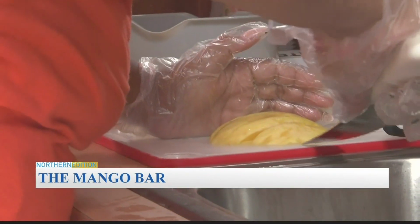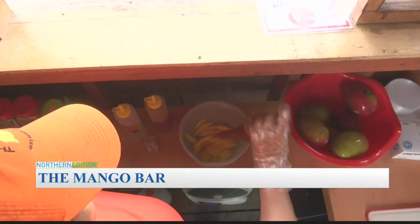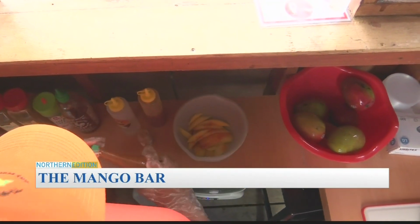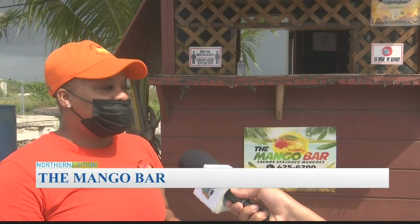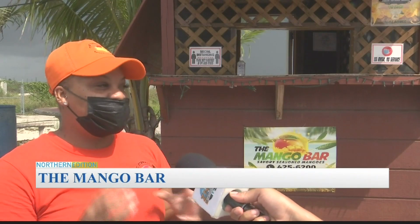She says the best part is that the fruit is available year-round, and it's something that the entire family can enjoy. There's like, oh my God, we so like this. And then husbands will come and say, oh, this is my wife kind of thing. And then the kids, so every day it's growing. It is really, really good. And when you try the different combinations of seasonings, your mouth does a dance.